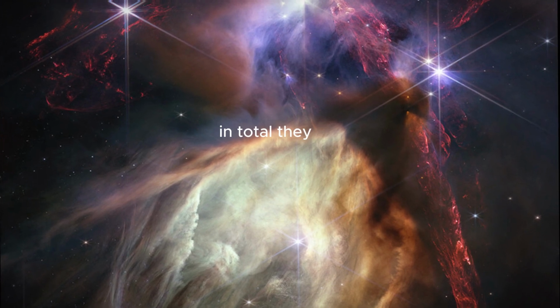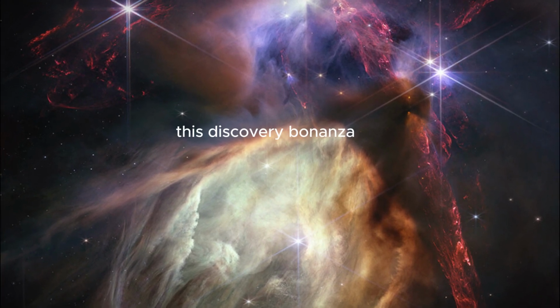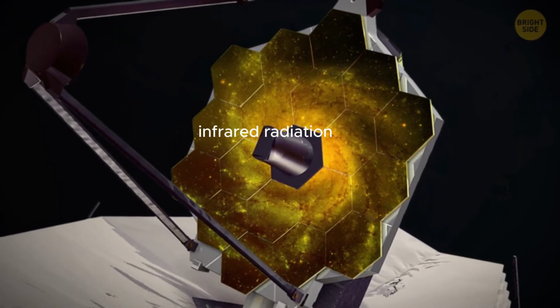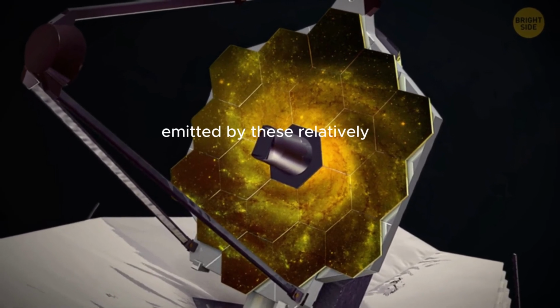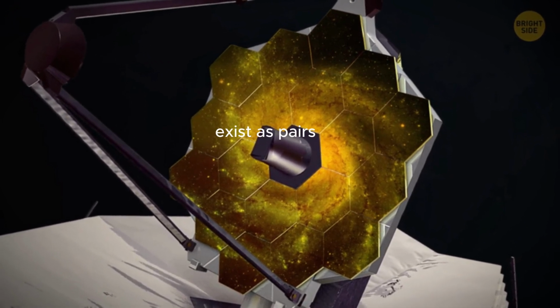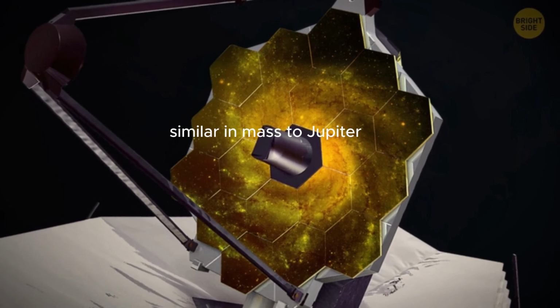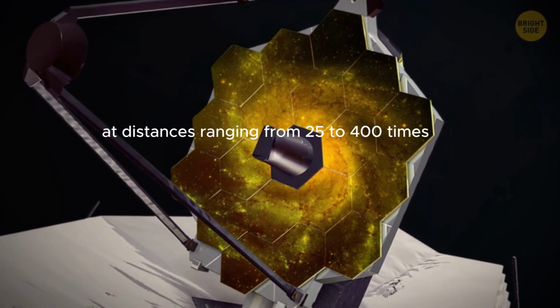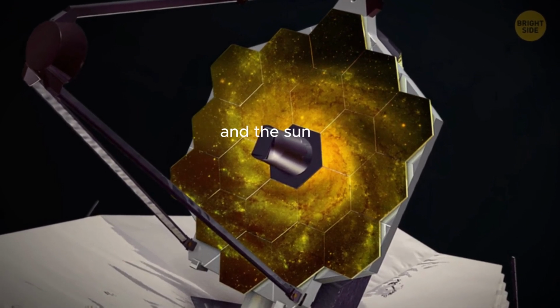In total, they number over 500. This discovery bonanza was possible thanks to Webb's ability to pick up infrared radiation emitted by these relatively young planets. Bizarrely, about 80% of these planets exist as pairs similar in mass to Jupiter. The planets orbit each other at distances ranging from 25 to 400 times the distance between Earth and the Sun.